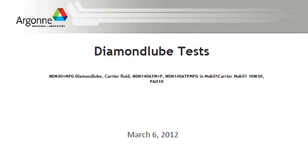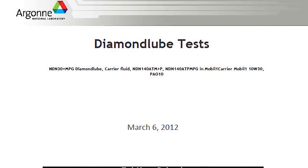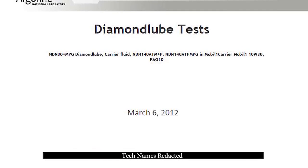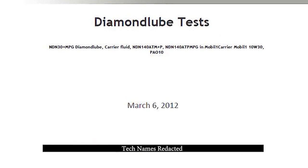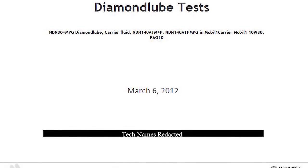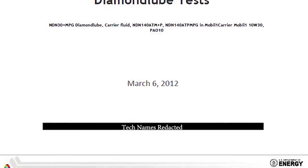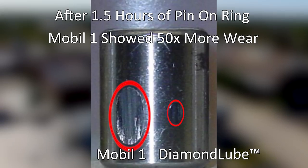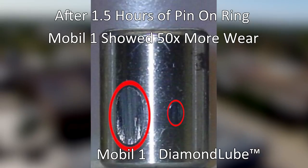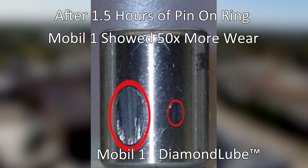On March 6, 2012, after over a year of tribology tests at Argonne National Laboratory, they sent the inventor of the only super lubricious nano coating available a report on diamond lube. He was also told by the lead technician the material refused to allow wear and was the slipperiest he had ever tested. We verified his statements by testing our nano material against Mobil 1, and Mobil 1 produced a huge wear mark on the pin-on-ring test.